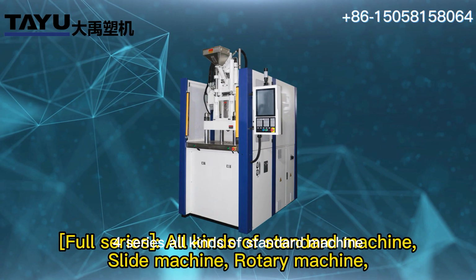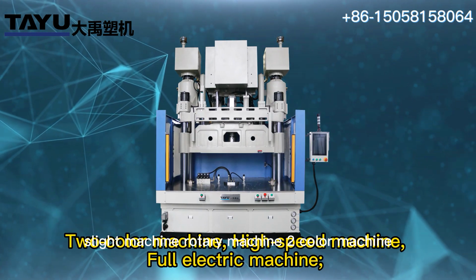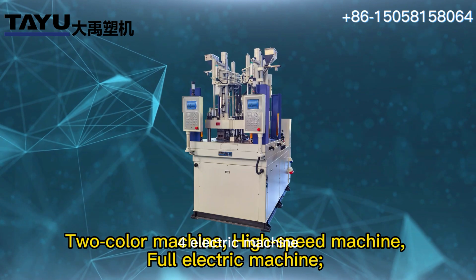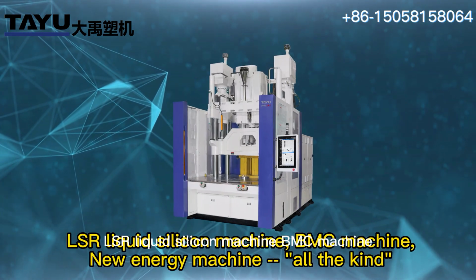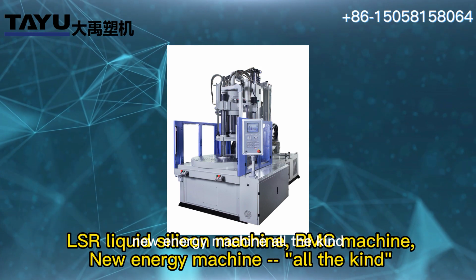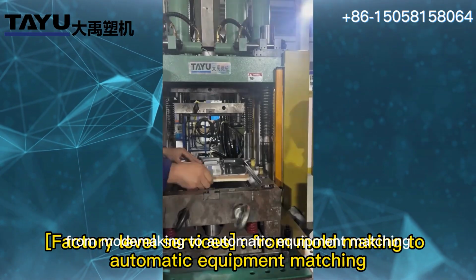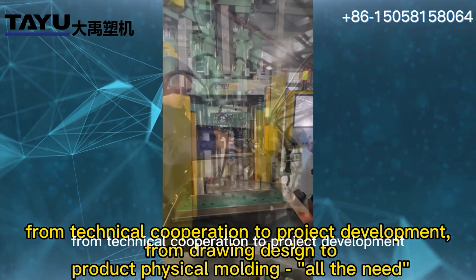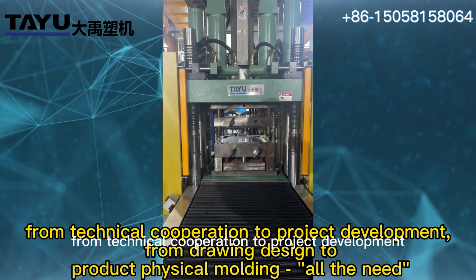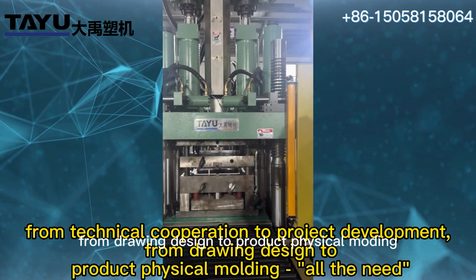Full series, all kinds of standard machine, slide machine, rotary machine, two-color machine, high-speed machine, full electric machine, LSR liquid silicone machine, BMC machine, new energy machine, all the kinds. Factory level services, from mold making to automatic equipment matching, from technical cooperation to project development, from drawing design to product physical molding, all the needs.